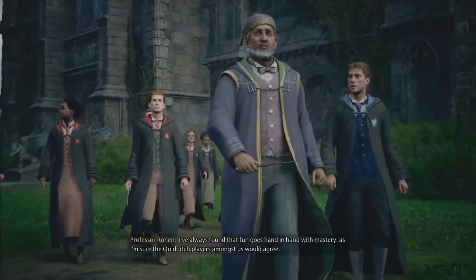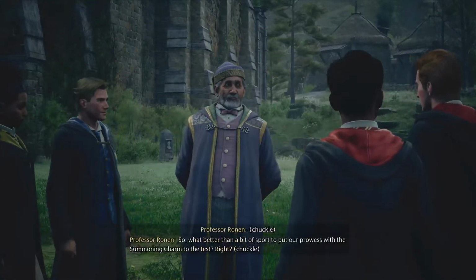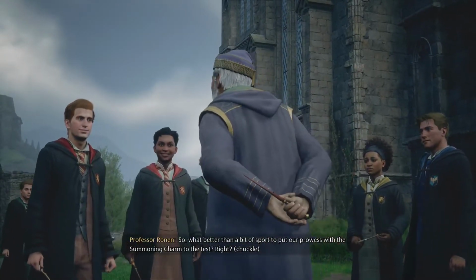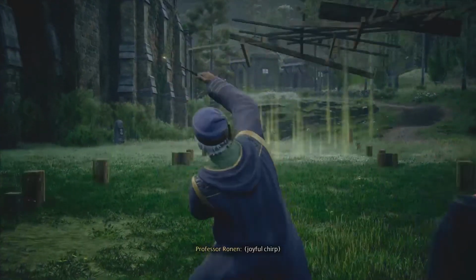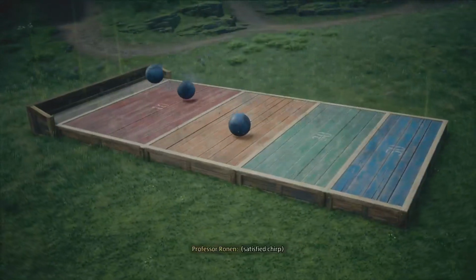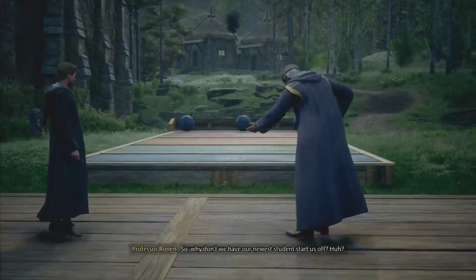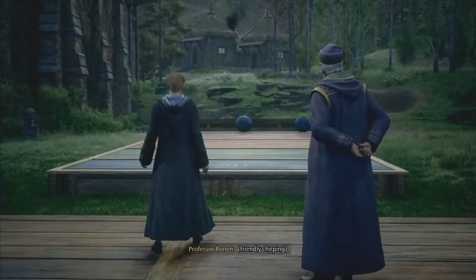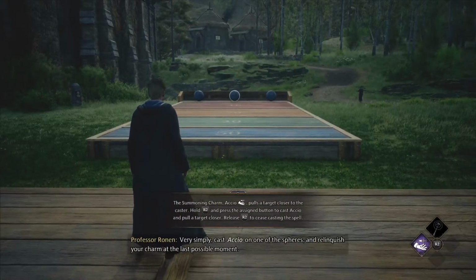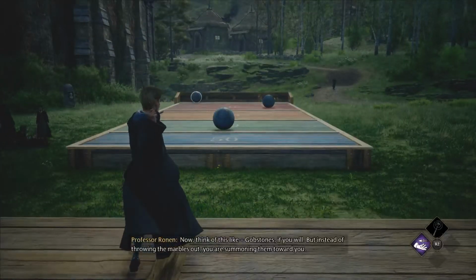I've always found that fun goes hand in hand with mastery, as I'm sure the Quidditch players amongst us would agree. So, what better than a bit of sport to put our prowess with the summoning charm to the test, right? So why don't we have our newest student start us off? Very simply, cast Accio on one of the spheres and relinquish your charm Accio at the last possible moment. Now, think of this like gobstones, if you will.